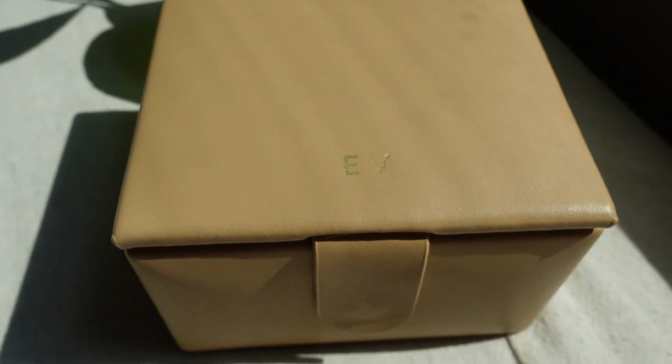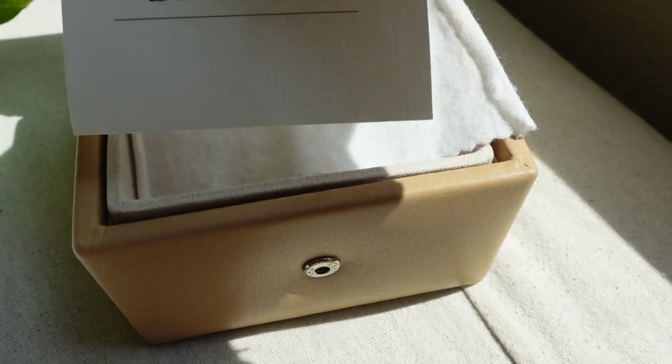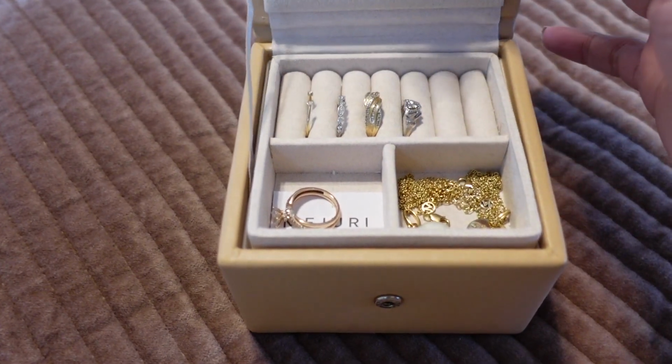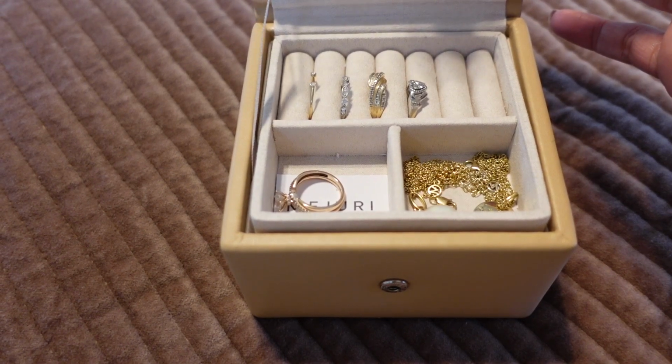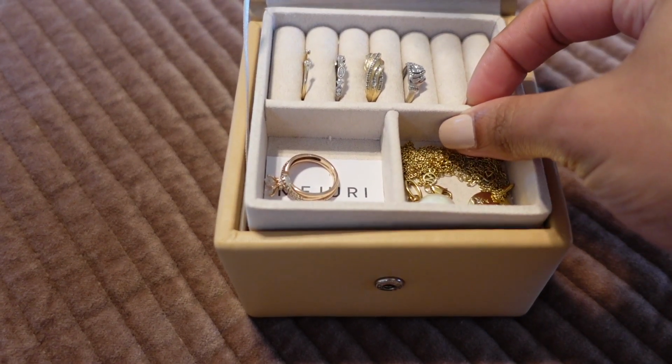It has this tan, almost rosy tone to it. Though it looks small, I find it very spacious. It has enough space to hold everything I own right now, and even when I add more pieces to my collection, I think it'll be a long while before I have to upgrade to a bigger box. It has two little trays that come off the box. On the first tray, it has a little compartment for the rings. And on the other side, I keep two of my most worn necklaces. On the other side, I keep my engagement ring, which I do take off every night before I go to bed.